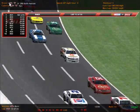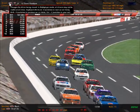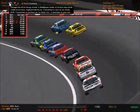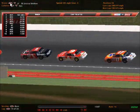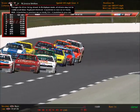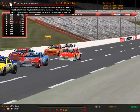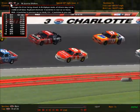Several cars we expect to make a big charge has not yet done so. And two of those names there, Dylan Poteet and Jessica Shelton, have not really made a move at all through this field here. And so something tells me those two cars, whatever they did in the very first segment, have not done well as of this point, though. But there they come.